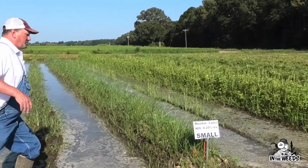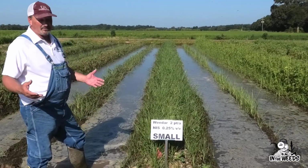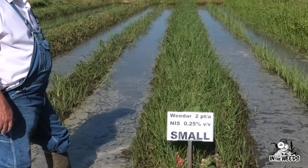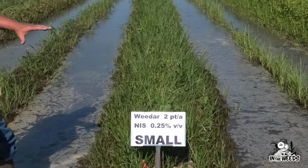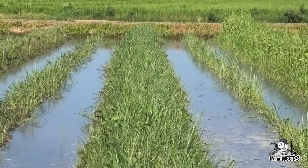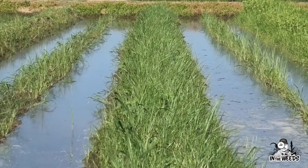Want to move now to 2,4-D. What you notice with 2,4-D, this is an option in some areas of the state. Of course, we've got some restrictions in other areas of the state. And when you look at this plot or this levee, you see a lot of sedge on this levee.